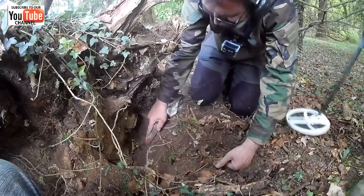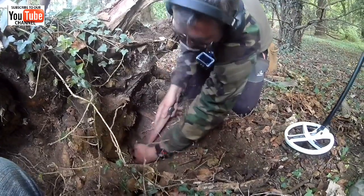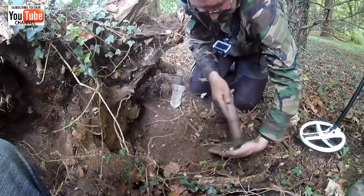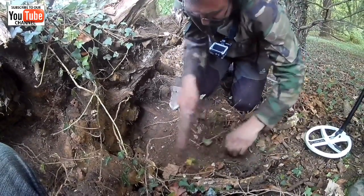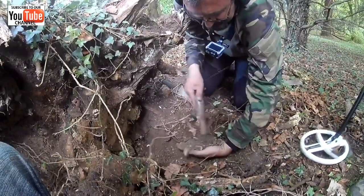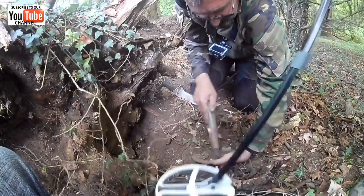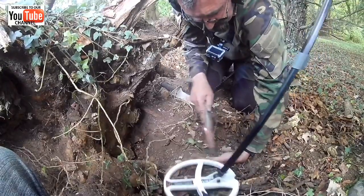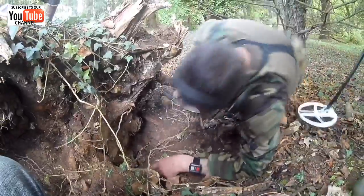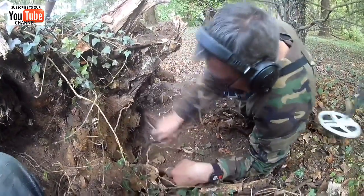Did you have another one in there, you say? Yeah, definitely. I'll roll that bloody thing over, man. Yeah, in a minute. We're just collecting the old coins on it. If not, you'll come along and you'll declare them yours. It's definitely under there. I can't lift the tree up. Damn. I'm going under.